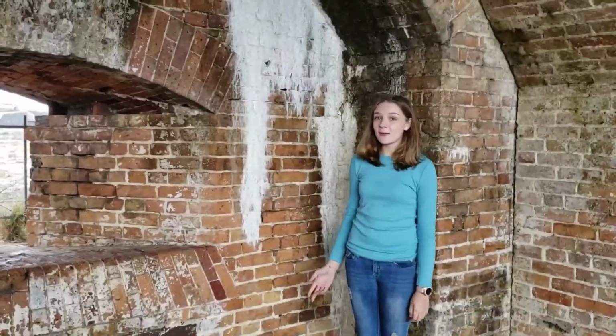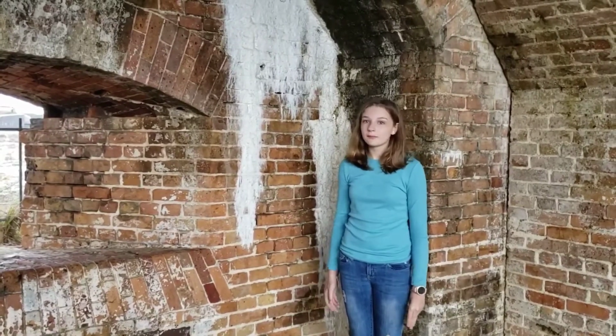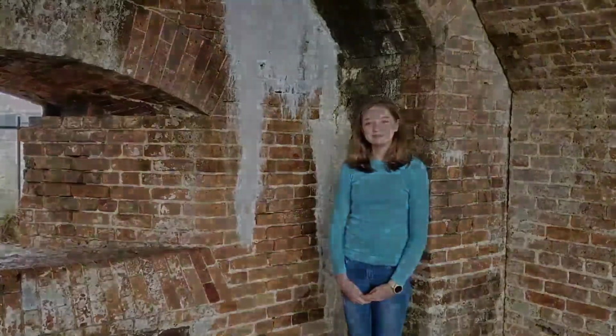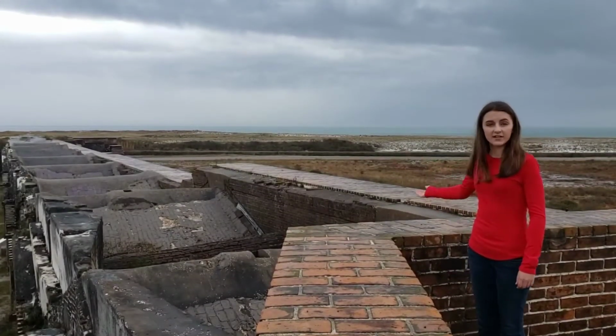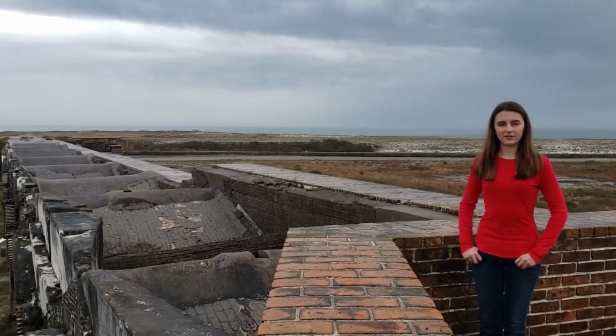This isn't just some sloppy paint job. This is minerals leaking from the mortar in between the bricks each time it rains, and that gives you more of a cave-like feeling. In 1916, the walls were lowered to get a better view for the guns, and so we can see how they were built.